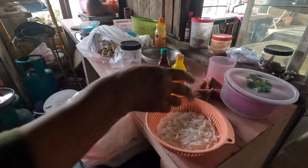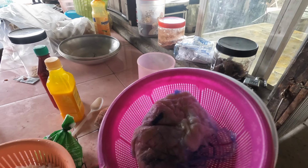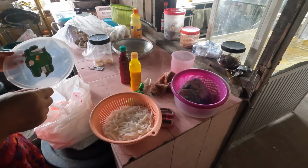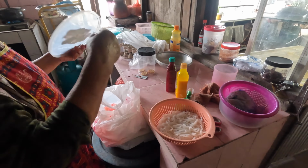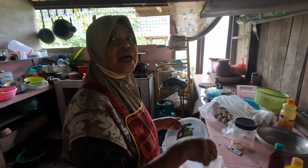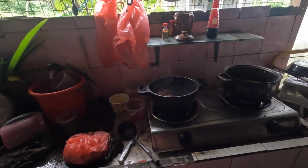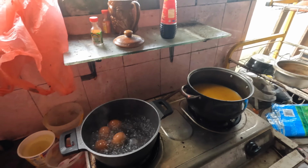Nice. Kuay tiao goreng. Goreng. Yeah, this is kuay tiao. Okay. Noodles. Goreng. Okay, you eat it with soup. Soup. Nice. Mix. And then she has eggs here, cooking the eggs. And then we have the soup here.